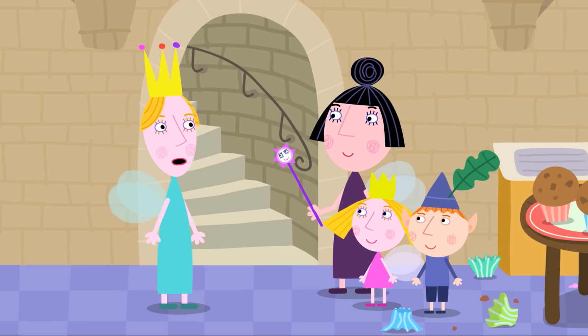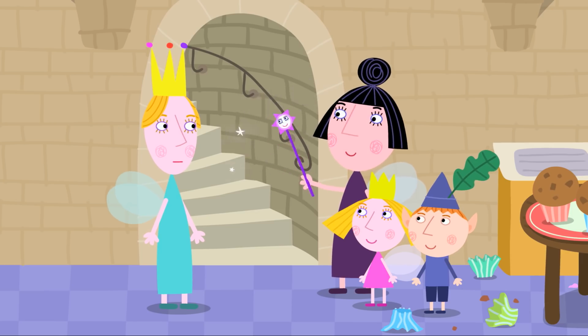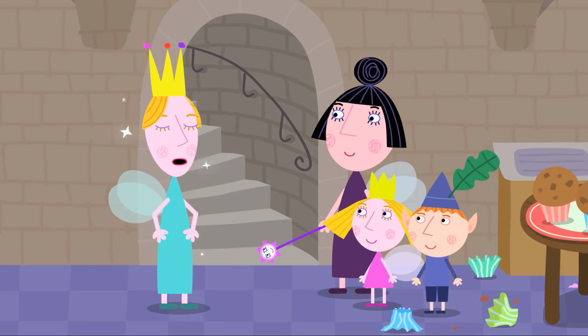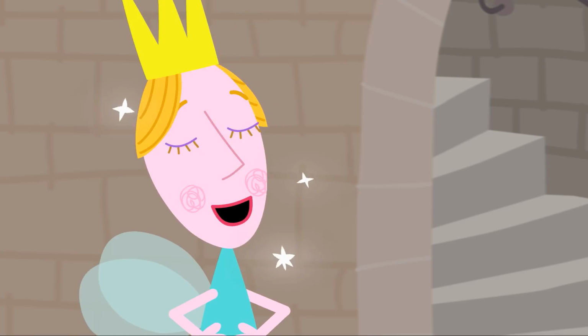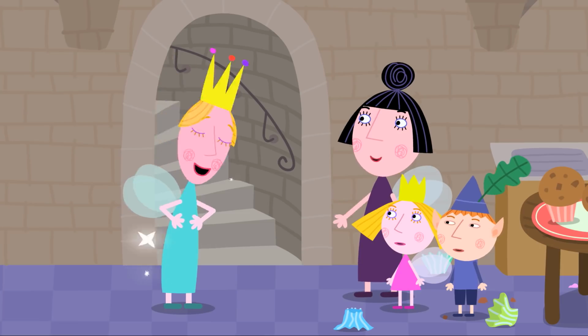But how do you cheer people up with magic? I'll show you. Abracadabra, abracadabra, make Queen Thistle all cheered up. Oh, I see. Easy peasy. Look how happy the Queen is!